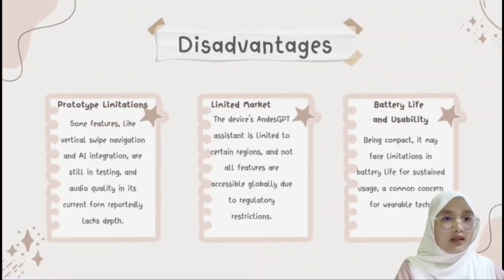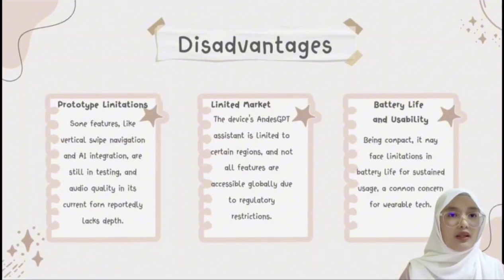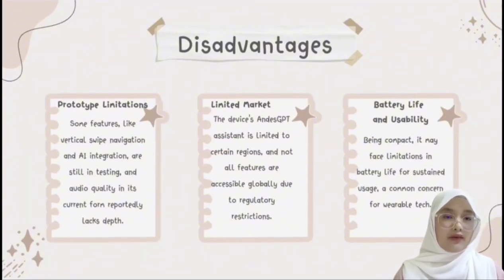Besides these advantages, Oppo Air Glass 3 has prototype limitations. Certain features like vertical swipe navigation are incomplete. The audio quality is currently reported to lack depth and volume, so sound leakage can still occur. For example, in a noisy environment like a cafe, users might struggle to hear clearly from the device.